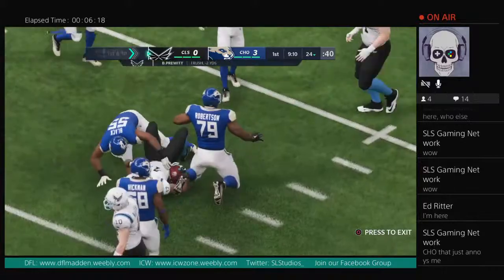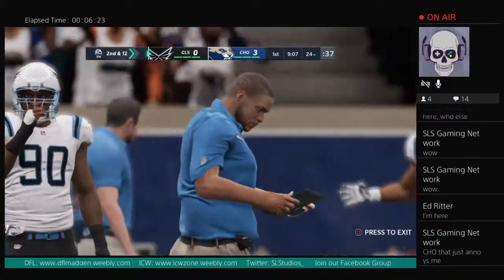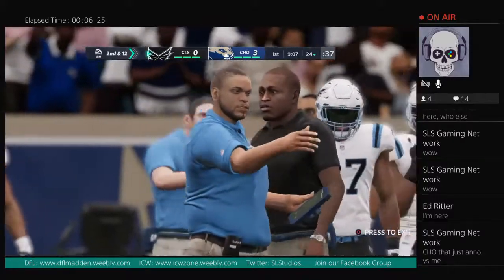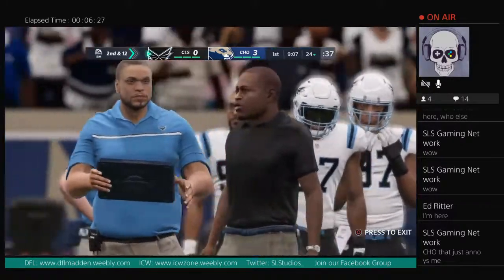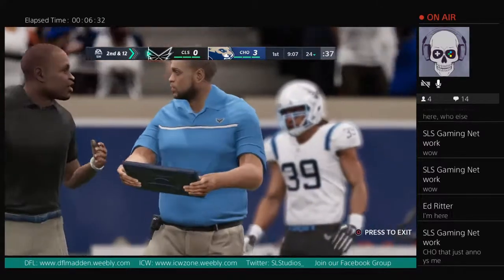They try to run on first down, but this defense says no dice. They stop him a couple yards behind the line of scrimmage. He was taken down. Part of their struggles last week was getting these negative plays on 1st and 2nd down. That's something they have to be wary of as this game continues.